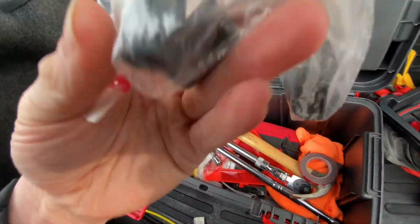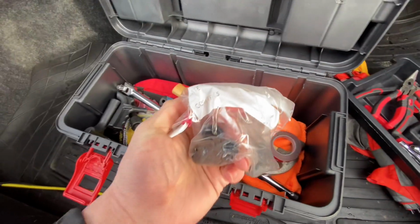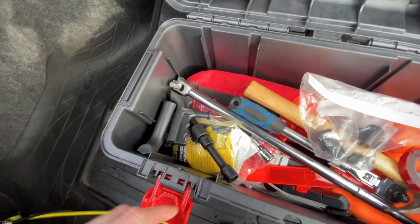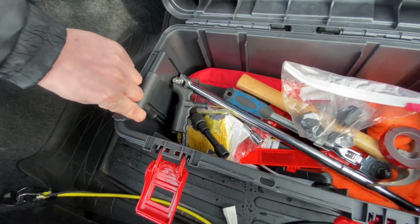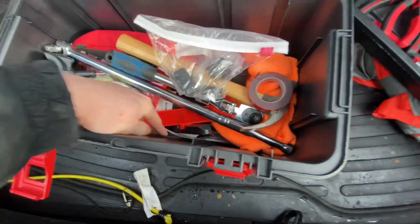These are sockets. The specific size is like an 8, 10, 13, another 22. Another socket with an extension. This is for a tire repair kit. Other things in here somewhere. Got some zip ties down here.